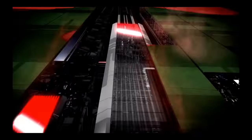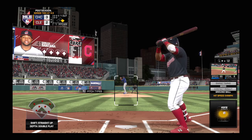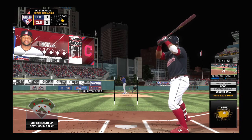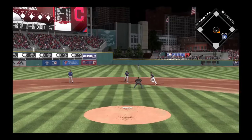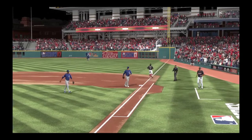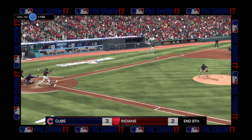Number 41, Carlos Santana. Here's Carlos Santana now. Now a swing and a softly hit ground ball. There's one out. Return throw is in time. How about that? They do turn 2, and it gets him out of the inning. 1 for Cleveland thanks to this swing.